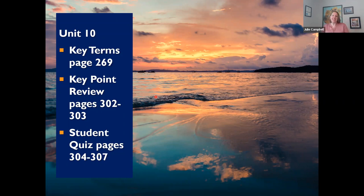So unit 10, the key terms. The star of unit 10 is our standard offer to purchase and contract. There are some key terms on page 269, the key point review. I like the key point review, kind of like Cliff's Notes. Even use the key point review as a checklist. You go through it: do you know this, this, and this? Ooh, I don't know that. Maybe I should go back into unit 10 and review it. So use it as a checklist.